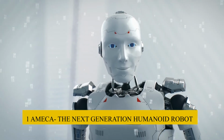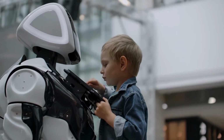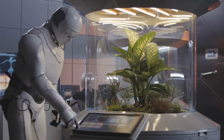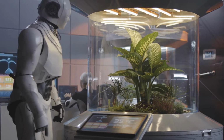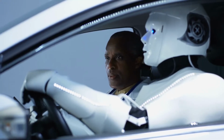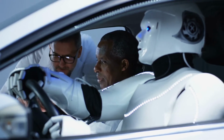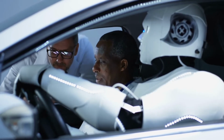Number 1. Ameca, the next generation humanoid robot. A humanoid robot that actually looks like a human with all these facial expressions used to be a thing of science fiction, but it looks like this is not the case because this year at CES we have Ameca, which happens to be the next generation humanoid robot. If you've been on the internet, you might have seen this robot before because this humanoid robot went viral way back in 2021. The robot now has its first contact with the general public at CES 2022, and those who participated in the event did get a chance to interact with Ameca.